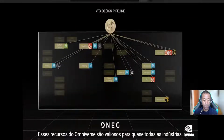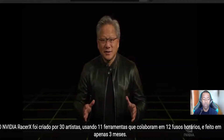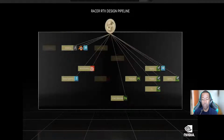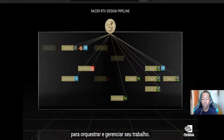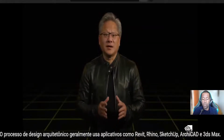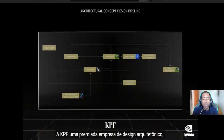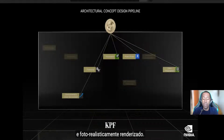These Omniverse capabilities are valuable to nearly every industry. Nvidia RacerX was created by 30 artists using 11 tools, collaborating across 12 time zones, and done in only 3 months. The team used Omniverse to connect and collaborate and create a custom 3D pipeline to orchestrate and manage their work. The architectural design process commonly uses apps like Revit, Rhino, SketchUp, ArchiCAD, and 3ds Max. KPF, an award-winning architectural design firm, connects architects, designers, and clients in Omniverse. Clients can review progress by interacting with a full fidelity and photorealistically rendered model.